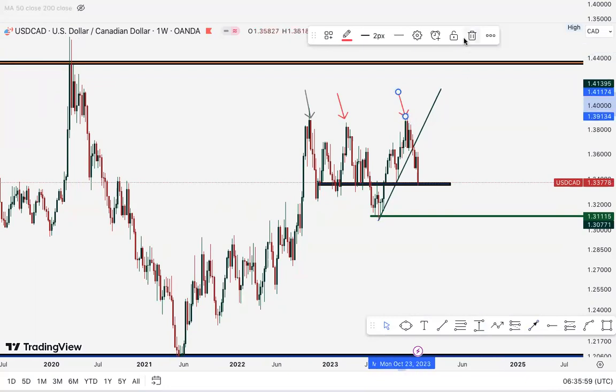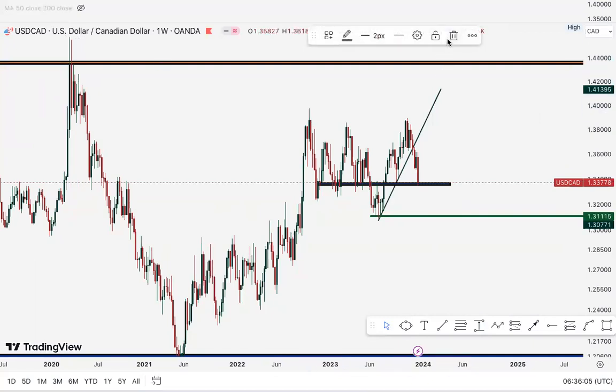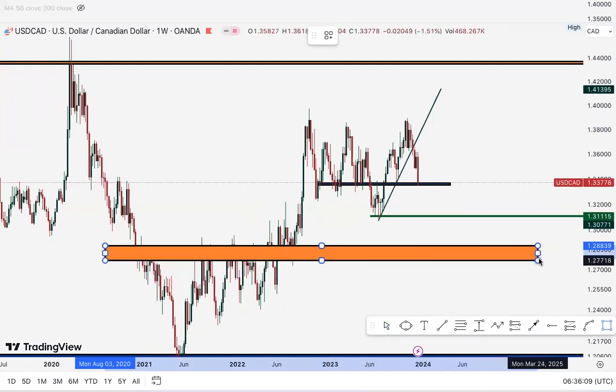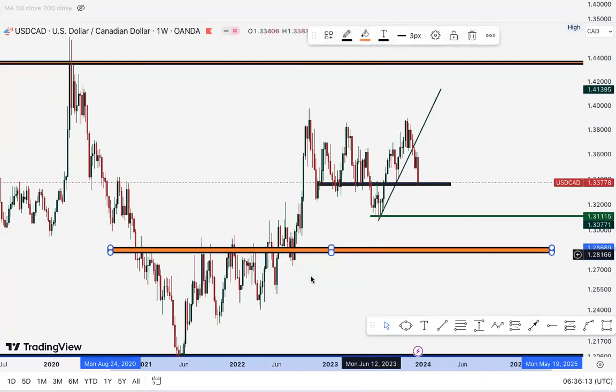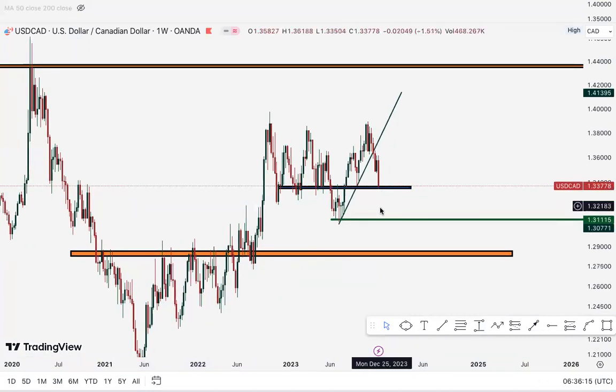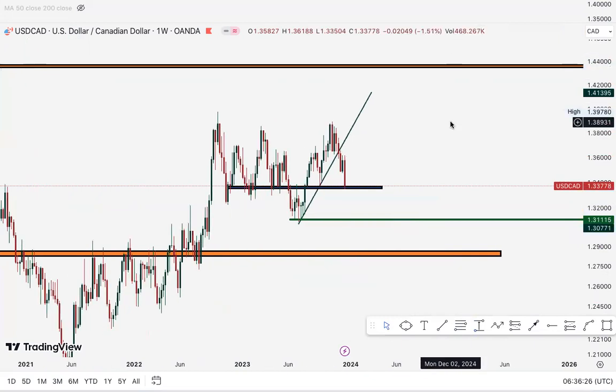All right, so if and only if we do get a neckline break, best believe the USDCAD will drop, and it will drop heavy. We're talking targets of here. We might actually drop all the way down to this point here. If we do clear this level and clear this level, actually dropping all the way down, we're looking at a drop to the tune of 477 pips, which is a lot of pips, and that doesn't happen overnight.